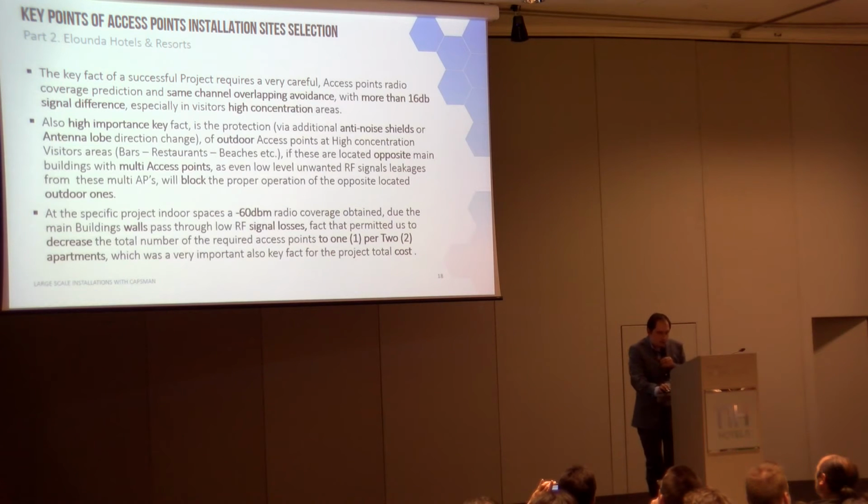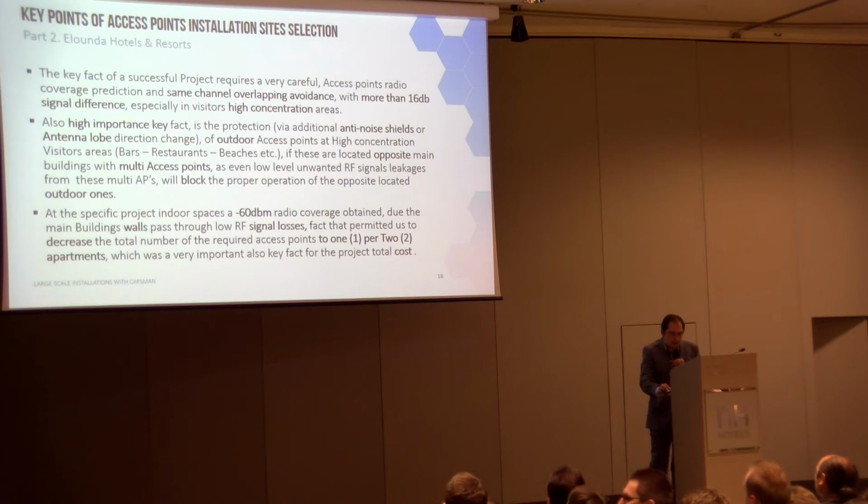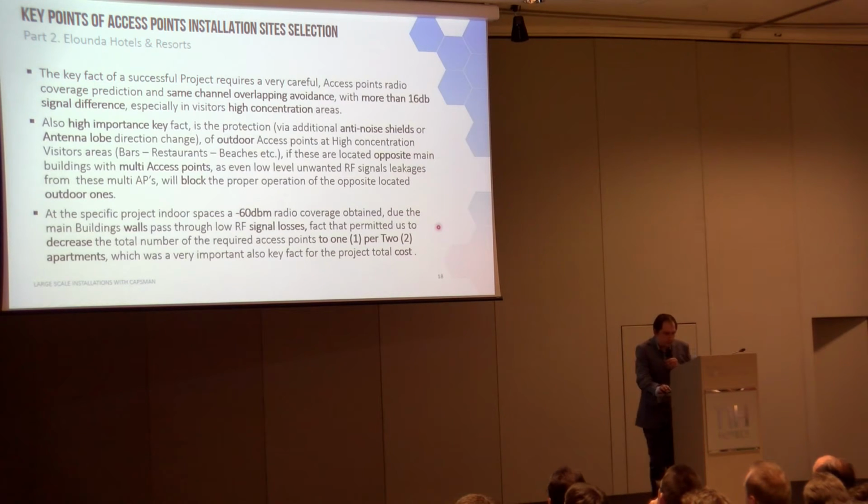Access point site selection on the same channel requires their overlapping areas be with more than 60 dB difference. Maximum avoidance of any unwanted signals, and finally, meet the project signal requirements with as few access points as possible.